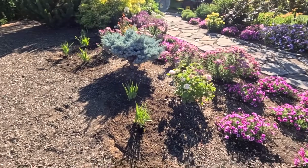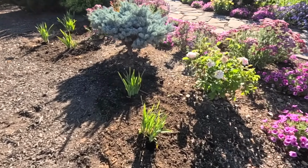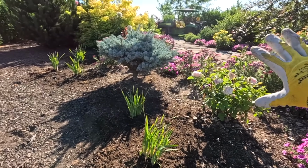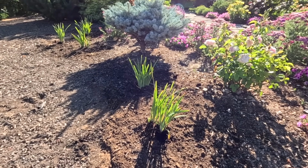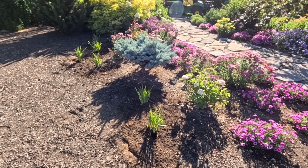Those are in. They look beautiful. I love it when the light catches the leaves and just makes them look like they glow in a way. I think they look really good with all the other textures we have here because in this immediate area, we don't have any grassy texture. So this gives us that without being a grass. And we should expect some midsummer color from these as well, which will be nice.